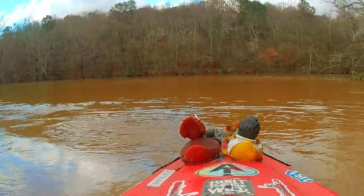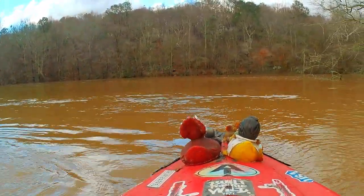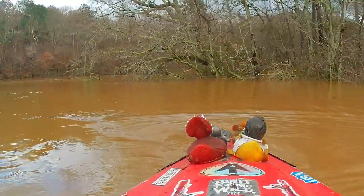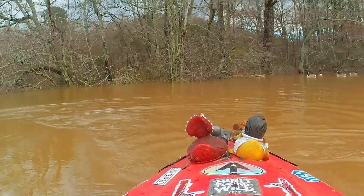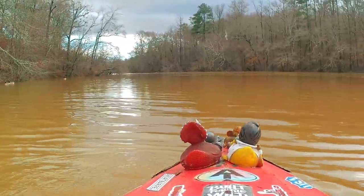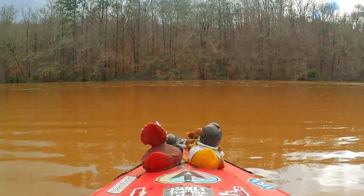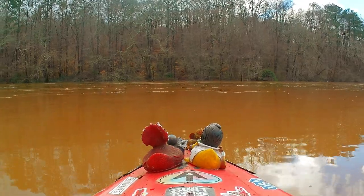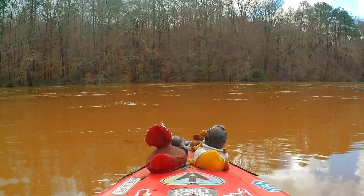Riverside Drive right over there. See how high the water is? Hello, geese. So, over here. So usually this is where the big rock at Island Ford, the climbing rock is right over there to the right. Generally, and this is where all the big rocks are, right here, usually.